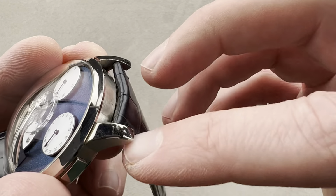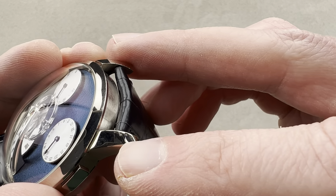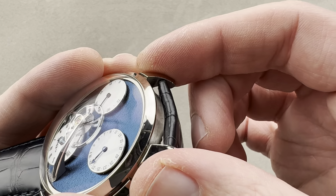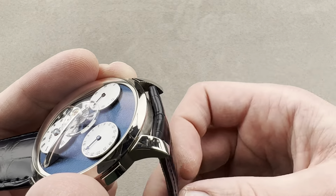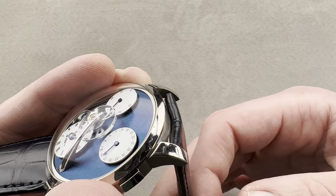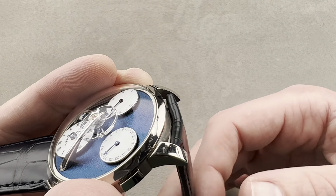And you can see that to make the watch even more palatable for smaller wrists, the lugs have been drilled really close to the case to move that pivot inboard. And to avoid any impingement or reduction of range of motion, a curved spring bar is used here.